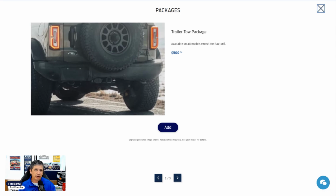So you're getting the trailer tow prep pack, which gives you the wiring and trailer sway control. This here is done at the dealership. So it's a dealer installed hitch that's put on it, as well as the 4-pin and 7-pin wiring, we assume. There's no information yet in the order guide on what's included in this package. In fact, I don't even see that it's listed on the packages for the Big Bend trim here, but it is showing it on there.